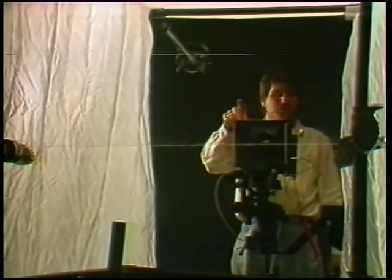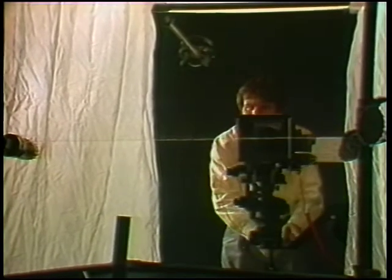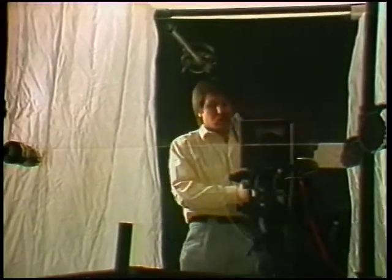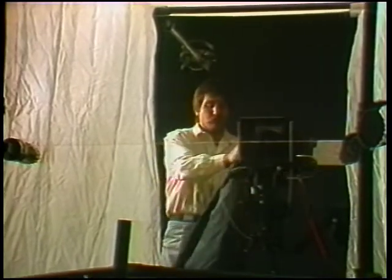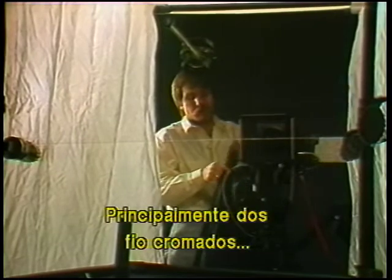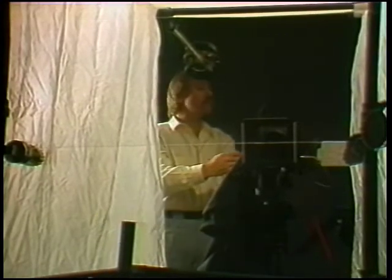Collins prepares F22 to take a test print to check exposure and registration of the neon. The first exposure of the lens is shot at F45 for maximum depth of field. Cover this up so I don't show up in the reflection of that plex. Especially these chromium wires can show up so easily. Just about like that, just so I'm out of the frame. Okay, ready? Okay.